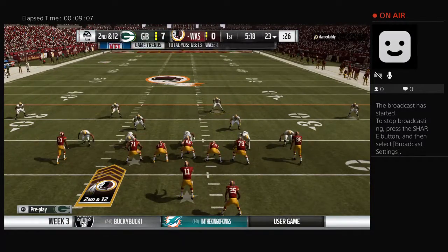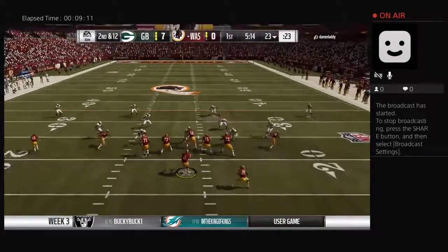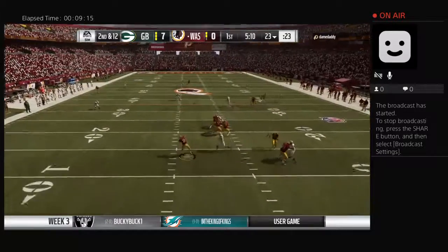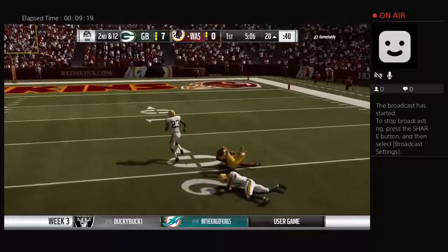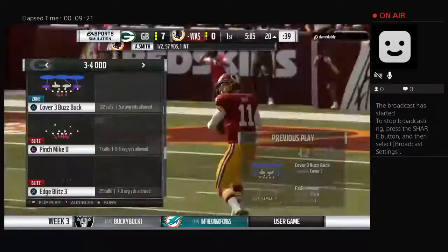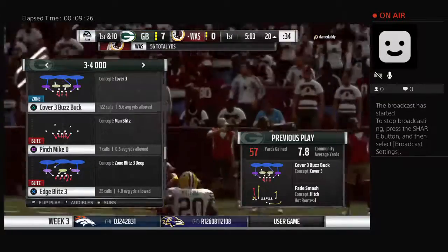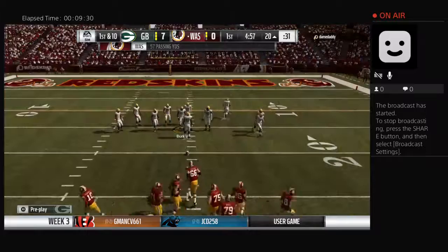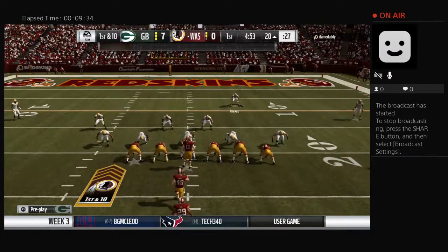A nice tackle for loss for the former Temple Owl, as you said, and the 30th pick in the 2011 draft. Here's Smith. He's going to wind up and air it out. It's caught inside the 25. And he takes it down deep into Green Bay territory. Big yardage that time for the Redskins. 57 yards. Redskins with their first trip to the red zone thus far.